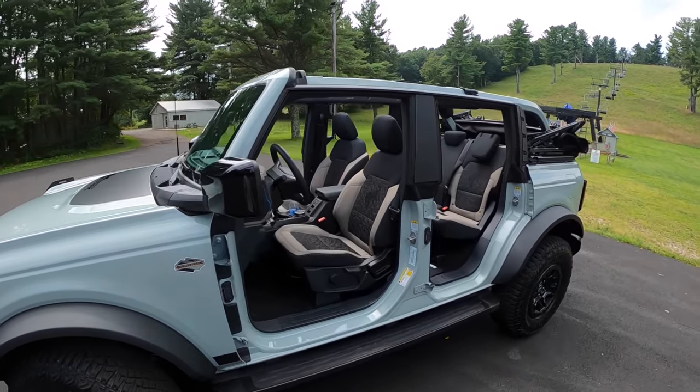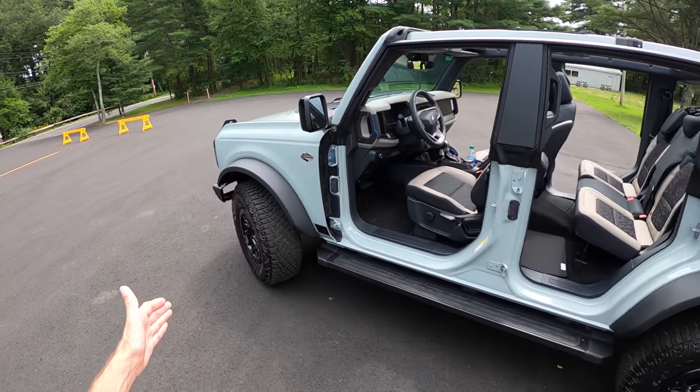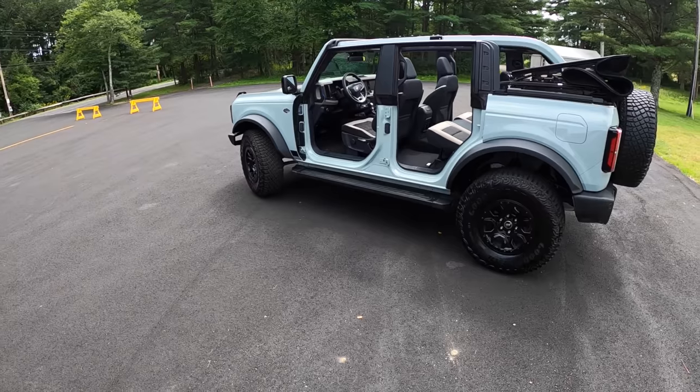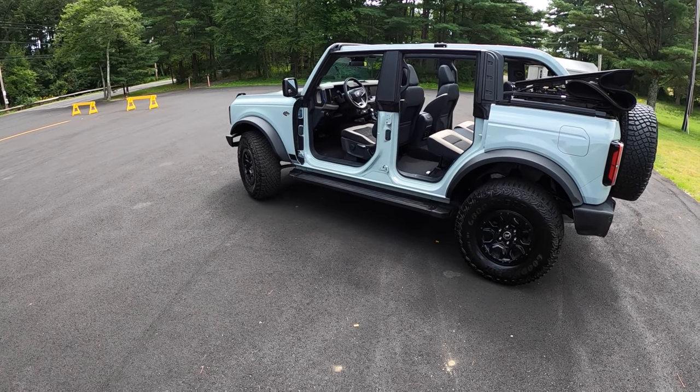Let's go out for a drive and see how it handles, because one of the big downsides about say a Jeep Wrangler is that those monster tires, the outrageous suspension lift, they make it difficult to drive.